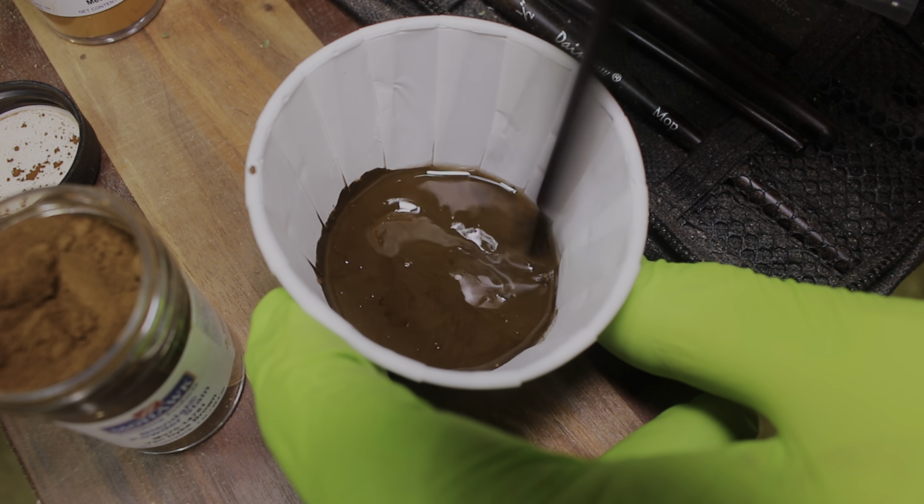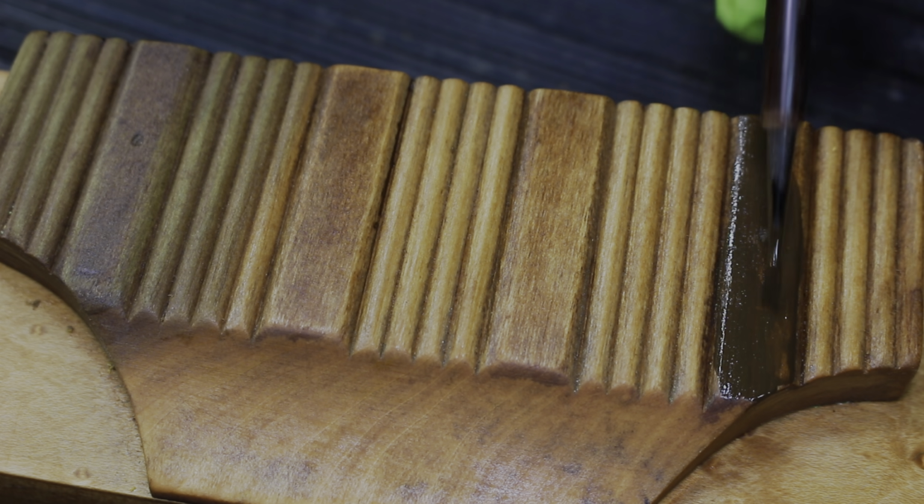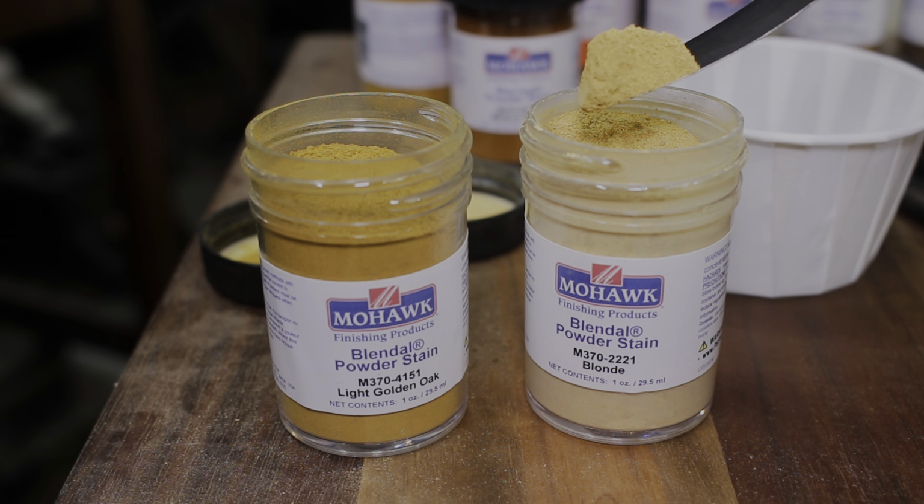Now that I have a coat of sealer on, I can brush on some color to the damaged sections by mixing these powder stains with more lacquer sealer. This is one main reason why I chose this project in the first place. This is a skill I need to continue practicing using mass-produced, neglected furniture.